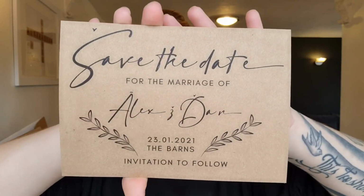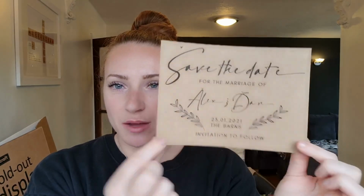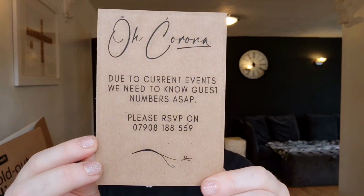The first thing I thought I would show you is our save the dates. So again, we did these ourselves. We bought the card, printed them and sent them to our guests. This really gives a sense of the theme and the style that we've got going on through the wedding. So this is our save the date. It's just on this brown card-like paper, and then the script writing. We also had a little card that went with it just saying "Oh Corona."